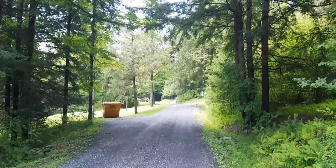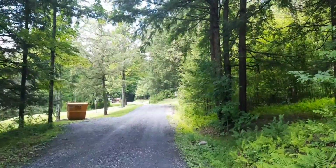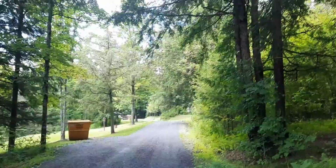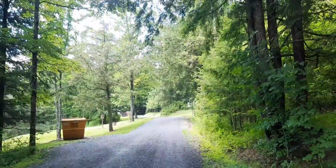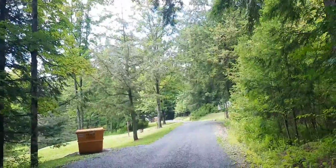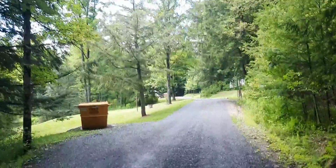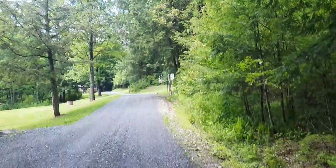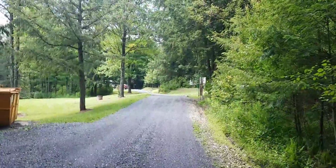But I can't say enough about Lyman Run. Everything's been clean. The boys were in yesterday and were cutting the grass. I know a lot of people fuss about campsites being uncut. These cats here, man, they're on it. They kept everything neat and tidy. You got a dumpster here. You got a dump station and clean out up here. Fantastic little park.